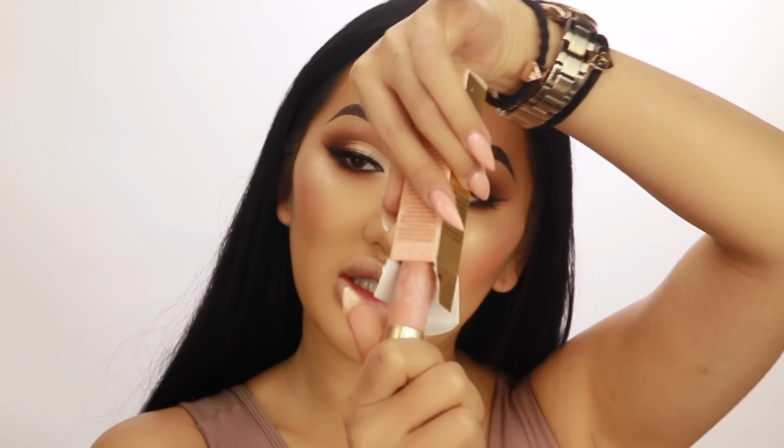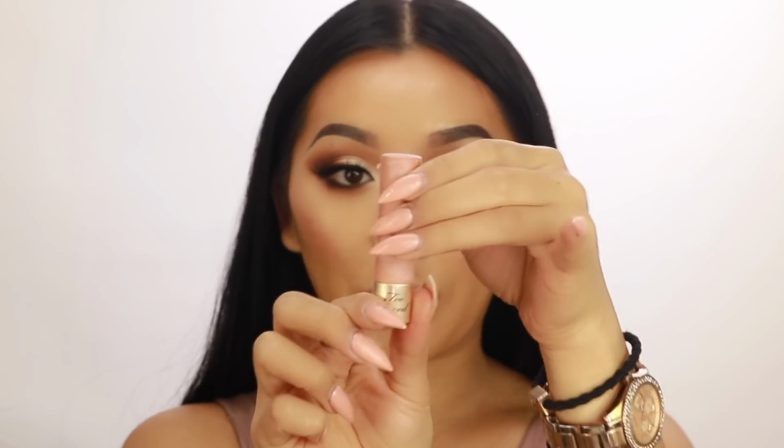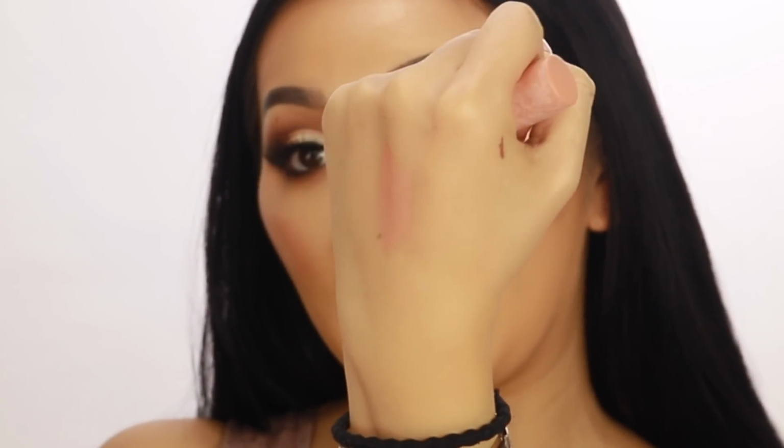This is what the packaging looks like. It's got that lacy detail on here and Too Faced at the bottom. So that one's called Send Nudes. I've been into more lipsticks recently rather than liquid lipstick, I think because my lips have been so dry because it's snowing in London at the moment. These are just a bit more moisturising than the matte, dry liquid lipsticks.